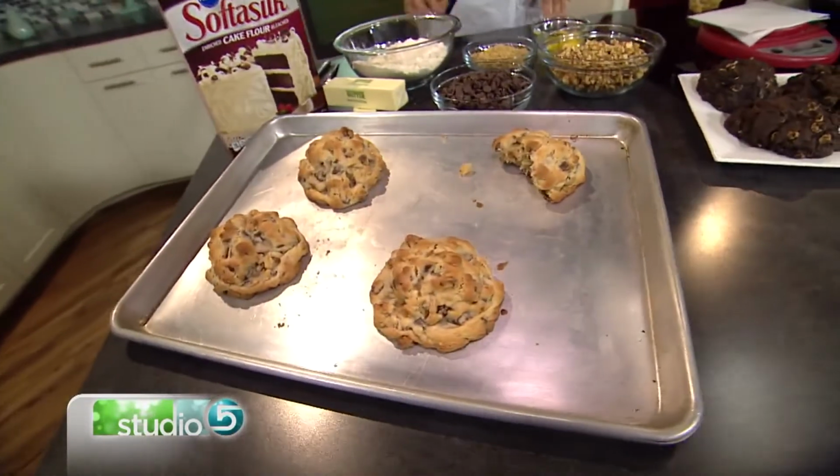They're really great breakfast cookies too. That is delicious. They're one of those amazing cookies, and that is the true perfect doughy softness on the inside with a little crunch on the outside. They're really delicious. You are a master of the cookies. Thank you so much. You're welcome.